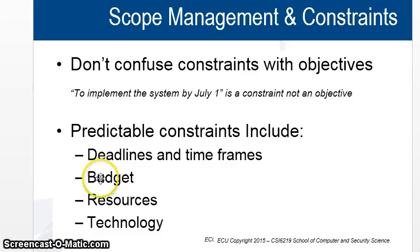Predictable constraints include deadlines and time frames. Budget, it has to be done within this time. We cannot spend more than 2,000 dirham. It has to be resources that we have to do online. We can do it online. That's not a constraint, but technology. We have to do it with TCP/IP protocols. We don't have any more cooler protocols.